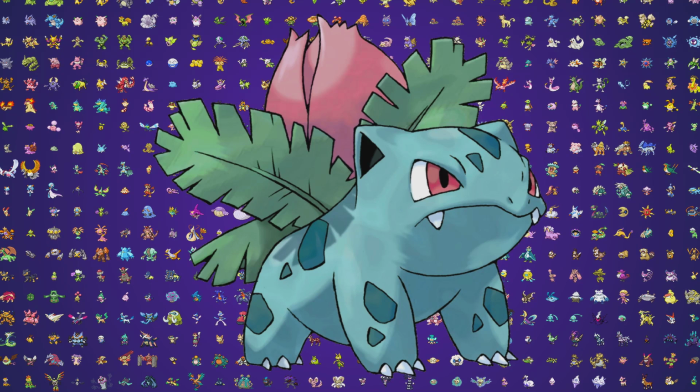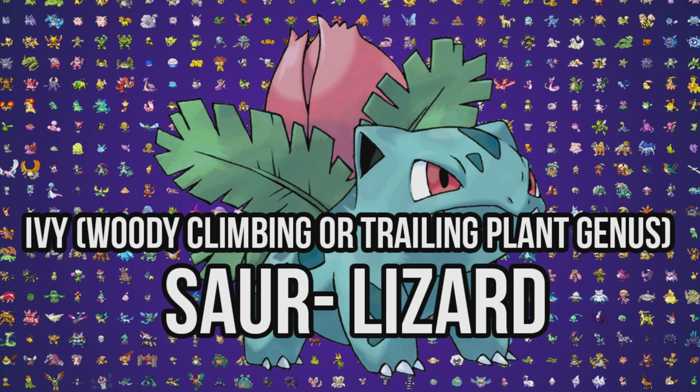For its evolution, Ivysaur, it has a combination of ivy, which is a woody, climbing, or trailing plant genus, and of course the Greek word saur for lizard.